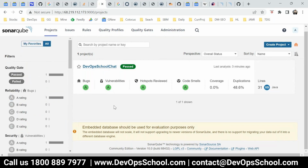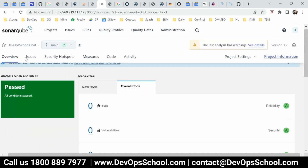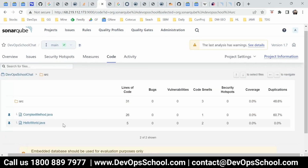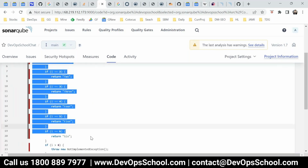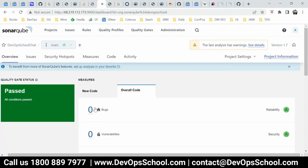Now here, if you want the project specific issues, you should click on that here. Okay, and if you want to browse the code, here you can browse the code, the same code which I showed you. So you just go through this here: lines of code, how many issues you have, code wise, file wise, you will get it. Go to the code level and see where the problem is. They'll tell you, hey, it's duplicate code and all. So they'll tell you the complete details of it.